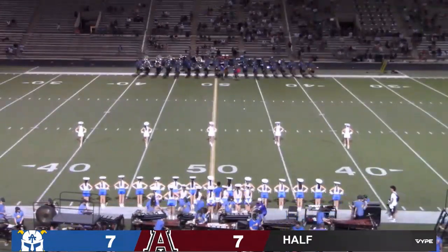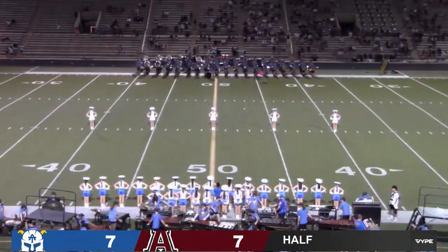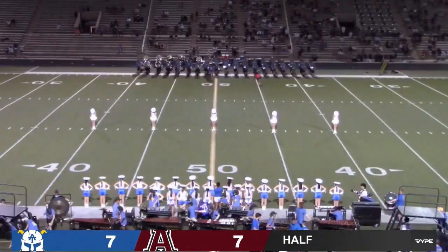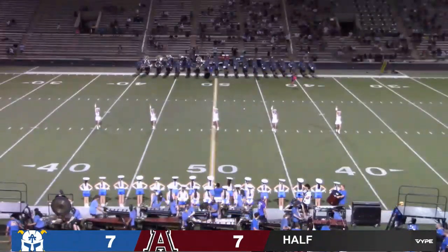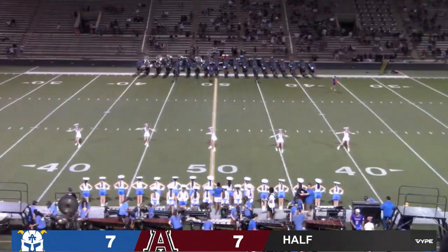The award-winning 2023-2024 Anderson High School Trojan Bells Dance Team and Trojan Band. The Trojan Bells are under the direction of Ms. Kayla Orton and Ms. Tiara Birmingham.